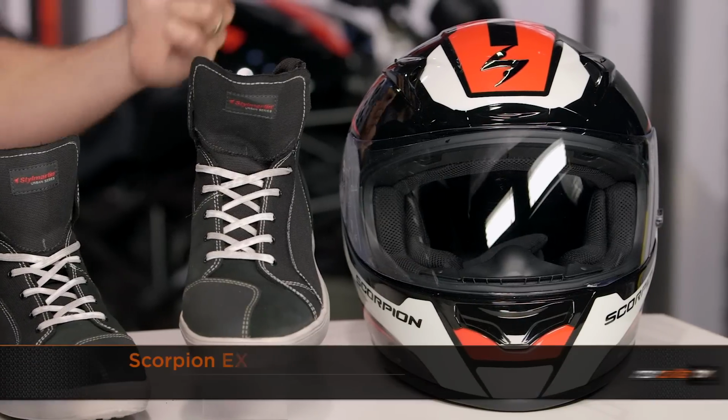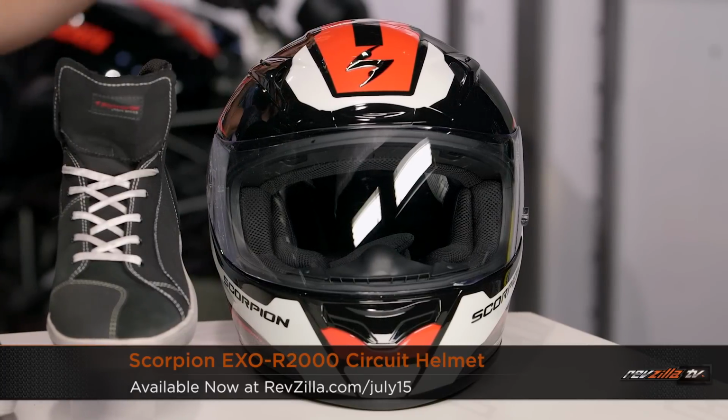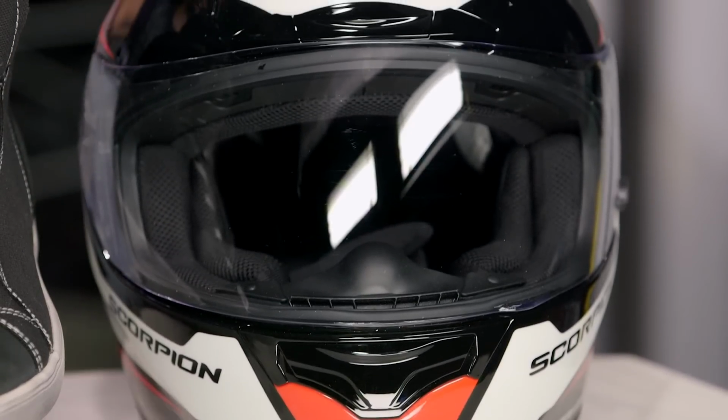And last up on my table, I have our Scorpion XO R2000. This is the circuit graphic. There are a couple different other graphics that are gonna be on sale as well. 25% off, and it comes in a few colors. This is my personal favorite. Black, white, red, aggressive. It's a fast graphic.